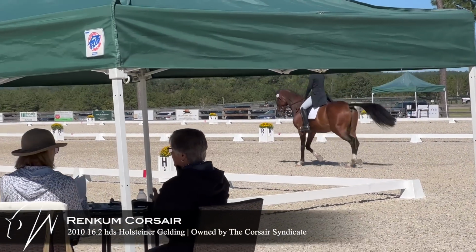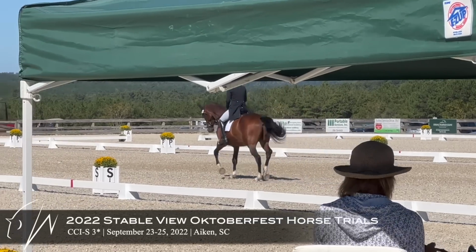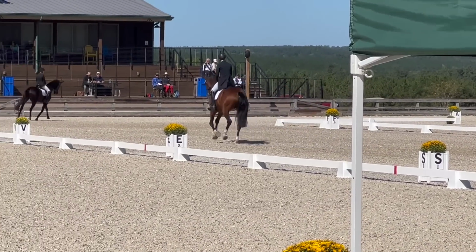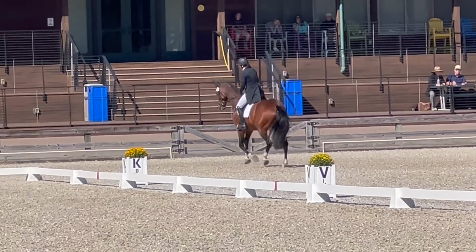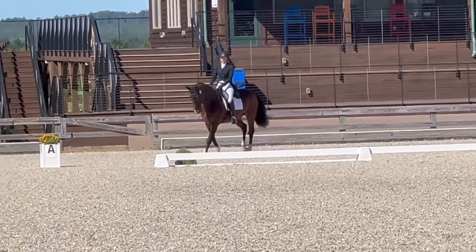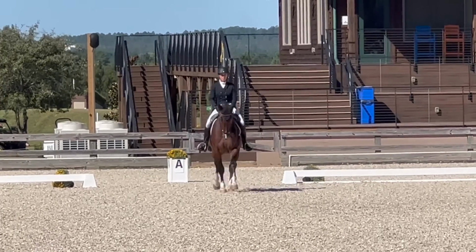So here is Kaz at the Stable View, 3-star. And he's been doing really well. Actually, he's been doing much better in the dressage. Really have been working on relaxation, and was able to take him to the World Equestrian Center in Ocala, WEC, and do a couple of dressage shows there, which was very helpful.